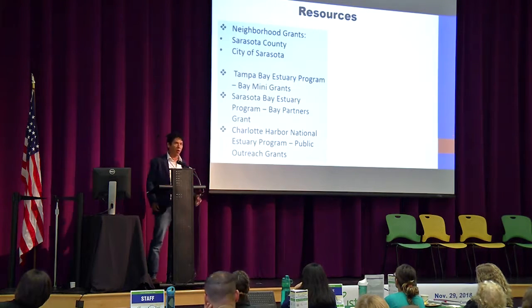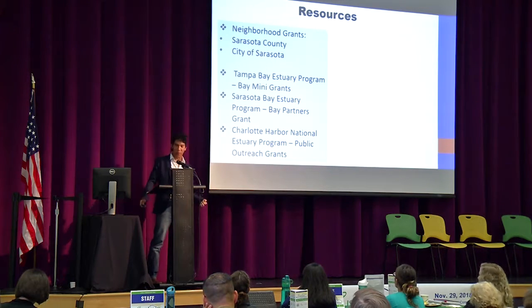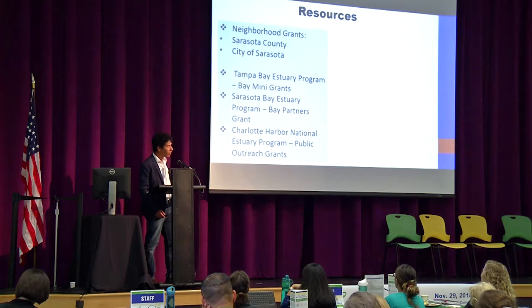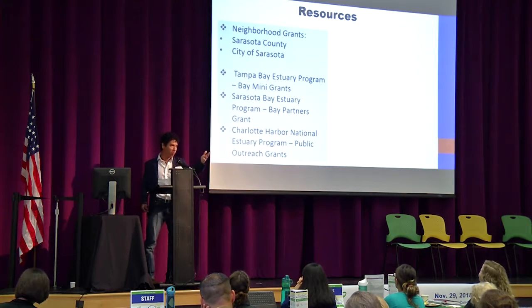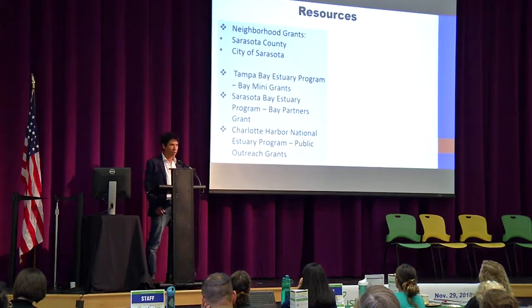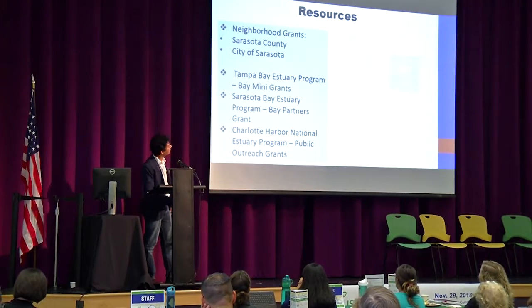Some of the resources, because it's about being solutions and moving forward, and the global is the new local, but we need to start with local changes to make a global impact. You have some funding resources here that I'm mentioning, and maybe others that I'm not aware of. You have the Sarasota Bay Estuary Program in the back, so you can ask them about the grants that they have. These are all grants that you can apply for in the different areas: Manatee, Tampa, here in Sarasota, and Charlotte as well. The City of Sarasota, as well as Sarasota County, provide grants to HOAs, individuals, and organizations that want to do improvements.